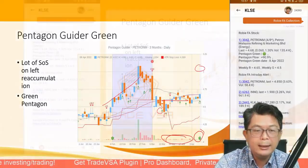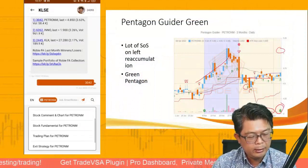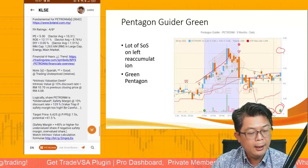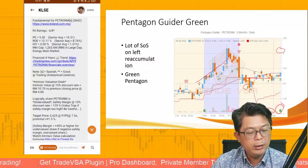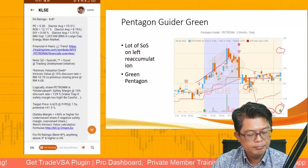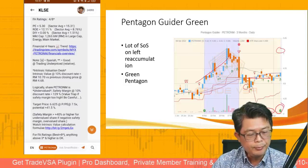3042, switching to a wider chart. Hit on 3042. And you can look at the fundamentals. Since this is an FA rating stock in here, we are looking at no dividend, ROE of 12 times with a PE of 5. Okay, so well, $6.60 at the PE of 7.5 times.